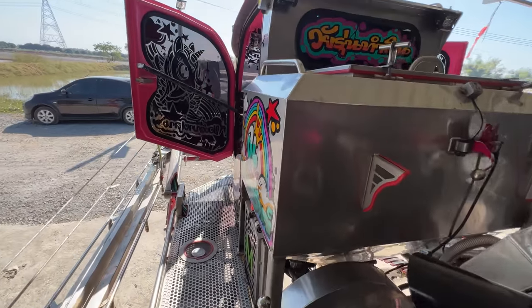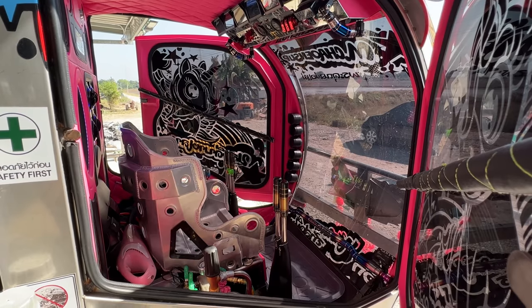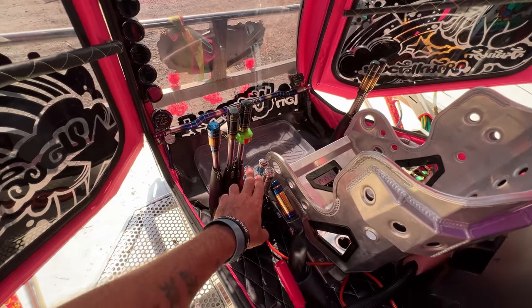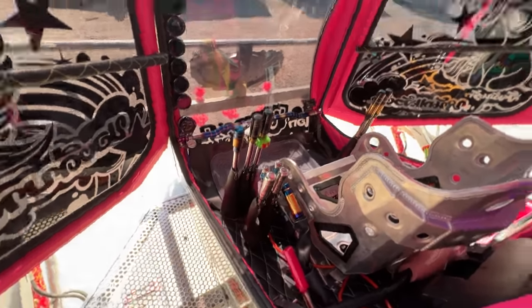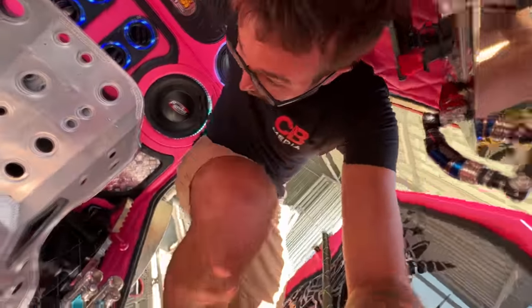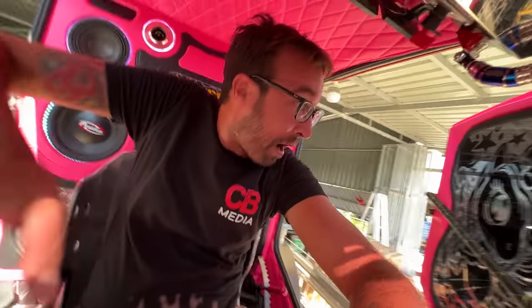I'm gonna let you guys check out the interior because the interior is wild. It includes Defi gauges, a bunch of titanium knobs. It even has a train horn. Oh, wow. Oh, I didn't know it was hooked up. I didn't know that was on. I pressed the button not thinking it was actually going to turn the train horn on. Oops. I scared the shit out of everybody within a 15-mile radius.